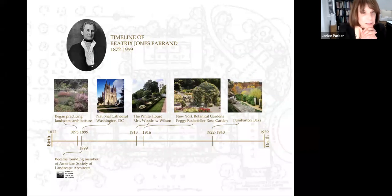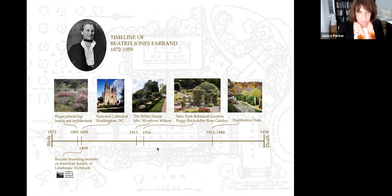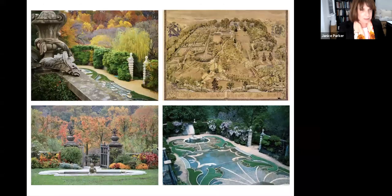This is a timeline on Beatrix, and we're not going to talk about her. She could be a whole talk, too long, but she had a very, very distinguished career starting in 1899. She joined the American Society of Landscape Architects. She started working a few years before then. And the White House, the National Cathedral, the New York Botanical Garden, which we still visit, the Peggy Rockefeller Rose Garden today, and of course, the famous and the absolutely sublime Dumbarton Oaks. That is really a required visit for anyone in landscape design, I think, or architecture. It certainly is for me.